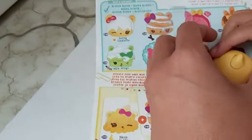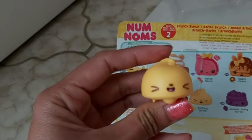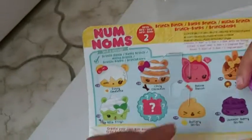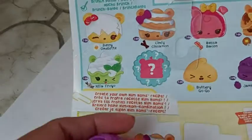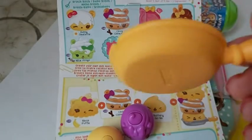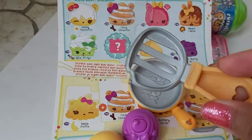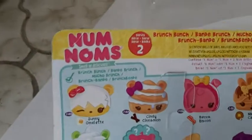And this one. What is that? Oh yes, buttery go-go. This one moves. If you push this one here, it moves. Buzzing. And the next. Jam and Berry. And Jam and Berry Go-Go. So cute. And push. Oops. And this one. And it comes with a frying pan. And this one. That is for Awesome NumNum Series 2.